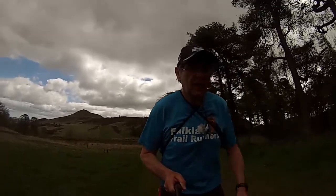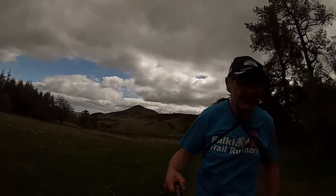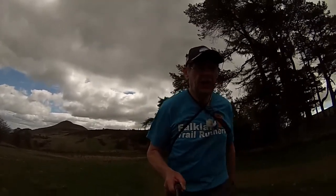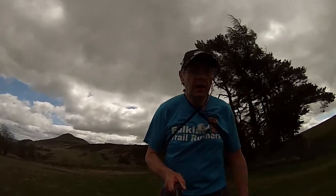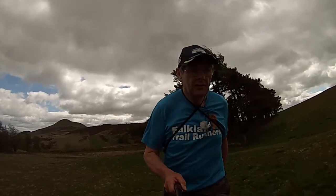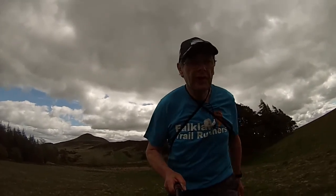Okay, so now we're heading off to the West Lomond. That one behind me is the East Lomond. So 2.5 miles is what, about 4k, which is just what we kind of thought. Okay, so this kind of undulates, but definitely undulates more uphill than downhill. But then we get the benefit when we come back the way. Okay, here we go then.